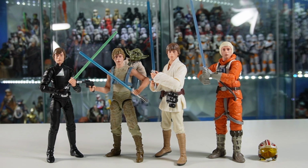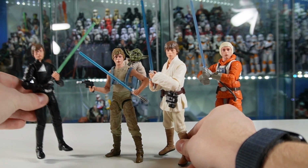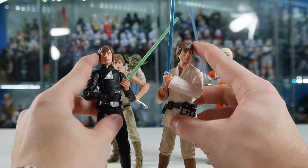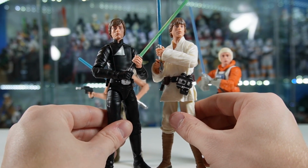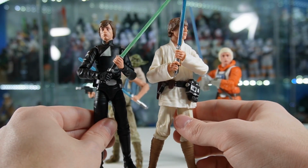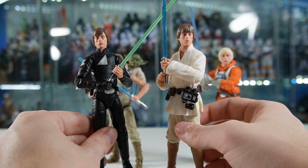And then last up here, we're gonna have to talk about paint apps. All four of these are pretty solid when it comes to paint apps. I think the two that have the least amount have to be Farm Boy and Return of the Jedi Luke, the two most recent ones I'll add. They do both have dark washes in their hair, but for the rest of their bodies, it's just kind of the solid plastic look. There's really no dark washes or a ton of paint on it. Obviously, Luke's belt does have a few paint apps on both figures, but as far as the actual body goes, there's not a ton of paint on them.